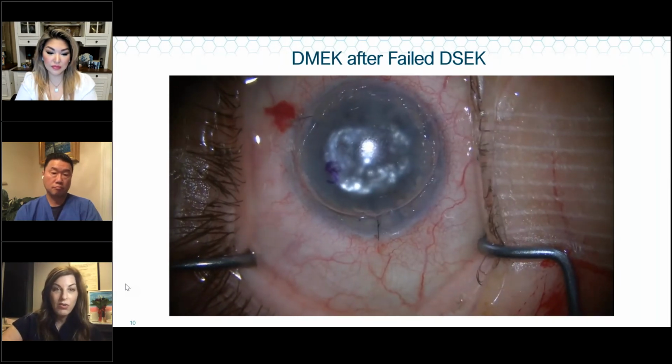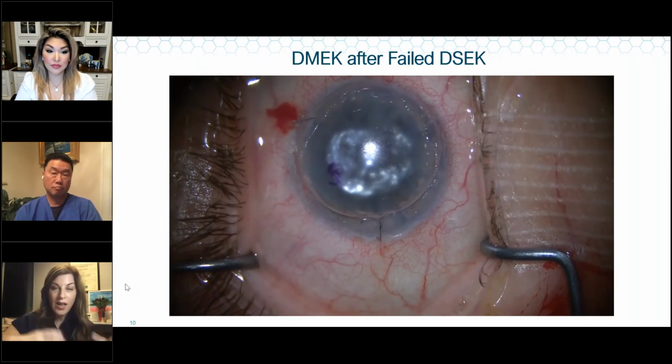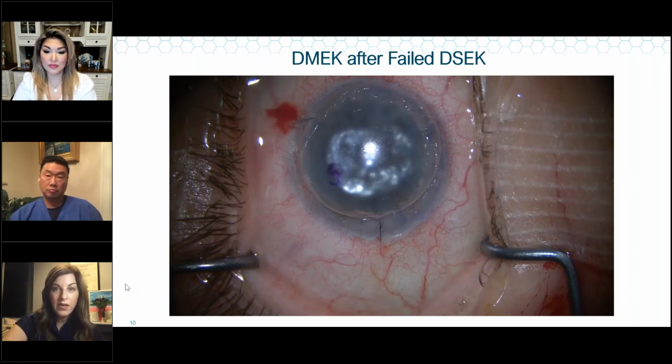With DMEK, you don't have to be as highly pressurized as you do with DSEK because it's more about surface tension. But I leave it like that for about 10 minutes, and then I'll bring it down so that the bubble is right at the meniscus of the PI that I previously made. So this was a case, it's not that common where you're going to want to replace a DSEK with a DMEK, but because of the EDOF lens, I thought that would be a good procedure for her.